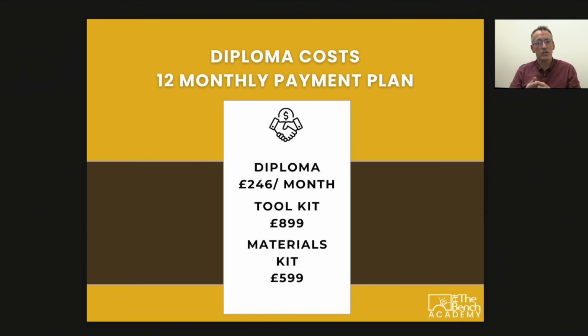Only applies to the course material and not tools and materials? That is correct, yes. So the diploma is broken down at £246 a month. The tool kit and the materials kit, if you want to buy them from us, do have to be paid for in advance as well. So there are no monthly payment plans on the toolkit or the materials kit. We don't do 18 monthly payment plans, because you have to be accredited by the Financial Conduct Authority, which costs a lot of money and you have to have a license. But to stay within that, we can offer you a 12-month payment plan.